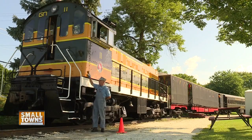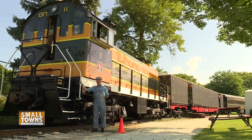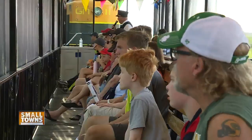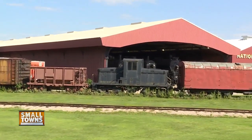When people come to the museum, they want to be able to go on as many trains as possible, but they also want that experience of riding on a train. This particular train is a 1941 Alco made by the American Locomotive Company. They were a steam engine builder. At the National Railroad Museum, guests have the opportunity to go for a quick ride around the grounds and hear the story about how the railroad industry changed America.